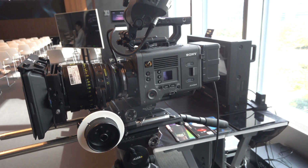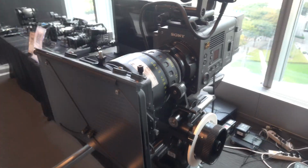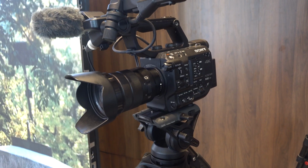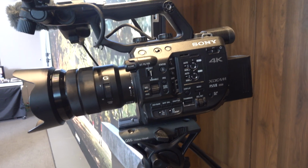Then you have something like the Sony Venice 2, which is a legitimate high-end cinema camera. It's been used on films such as Top Gun Part 2. It's modular, so you can actually set up just the lens mount portion separately from the body. They even had a Sony FS5 version 2 with the trusty 18-105mm lens. It was sitting in the back of the room, but I don't think it was part of their display.